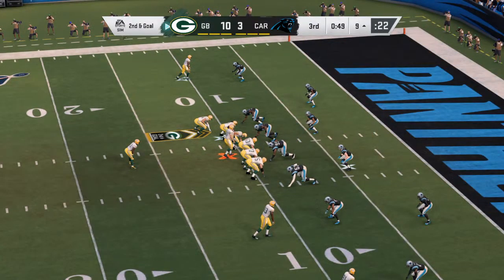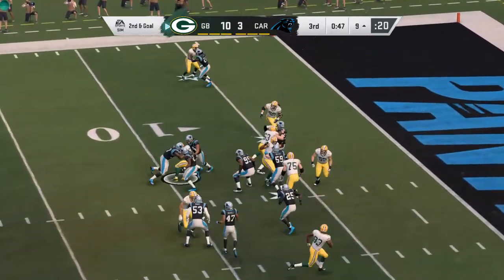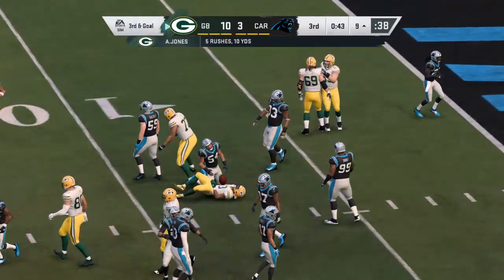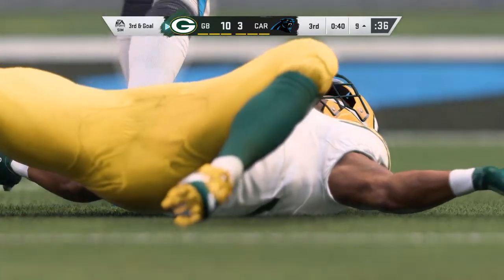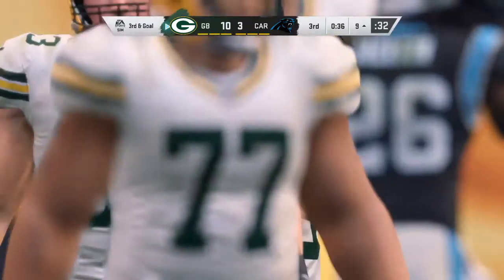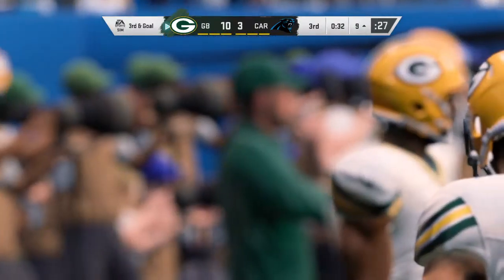Another shot from the 9 on 2nd and goal. They go back to the ground with Jones. And a short pickup there down to about the 9. Only a yard there, and that'll bring us to 3rd and goal. Well, they're hoping that the second half is better for him than the first half. They've got to find a way to get him going. He's a big part of their offense.